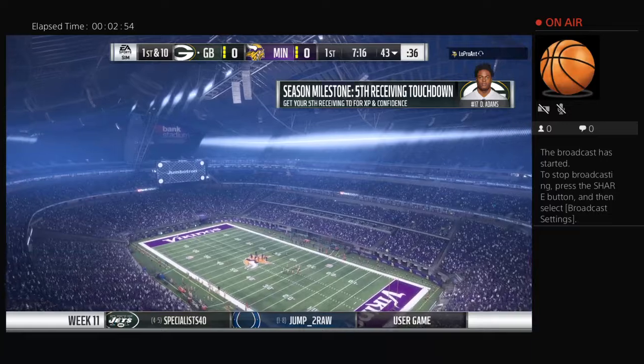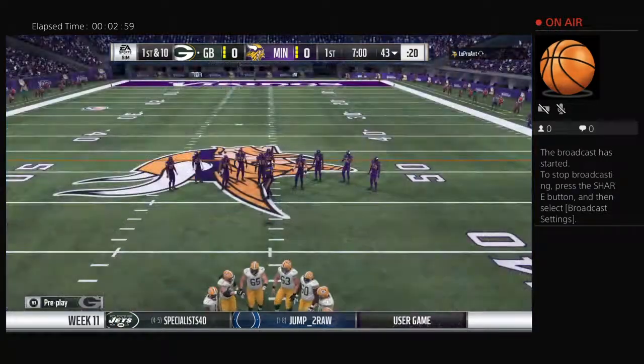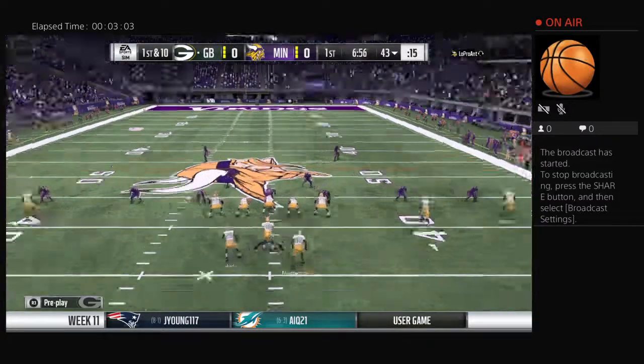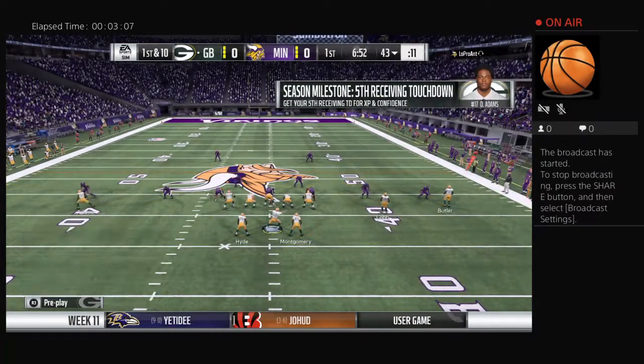He reads defenses so well, doesn't he? He really does, and the best part about that play for him, I don't think that was his primary target. I don't think so either. I think he had the read, figured out where the blitz was coming from, and went to a secondary target for a really nice game.